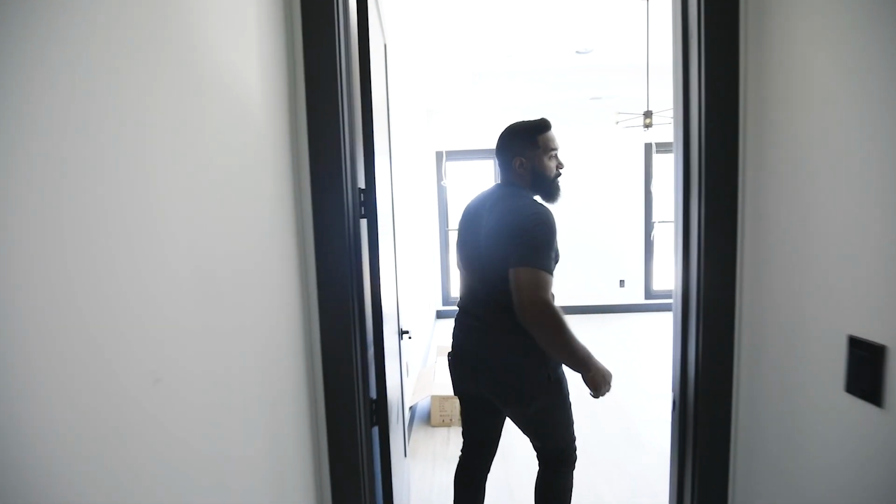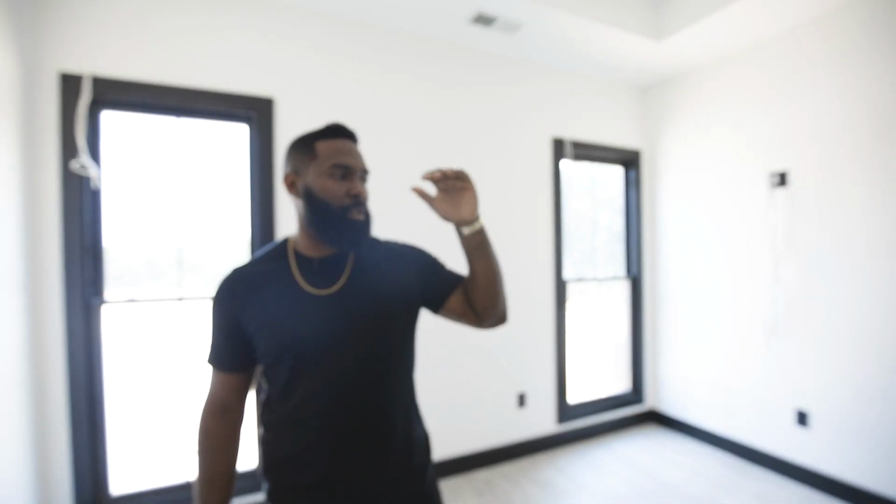Now most people have asked, why is your master bedroom not huge? And the reason is because I have what you call like a sterile bedroom. It's only gonna have a bed in it and a nightstand. Everything else is gonna be in the closet. I'm not gonna have any chest of drawers or anything in here. It's just gonna be what it is.